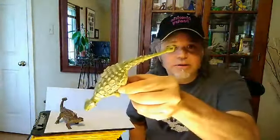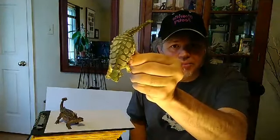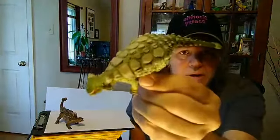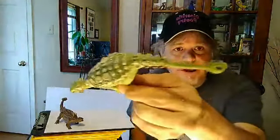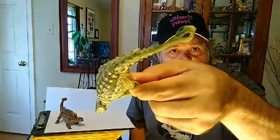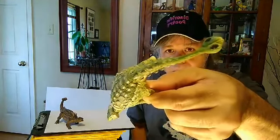It's an armored animal with a triangular shaped head and plenty of scutes all over its back, plates, with a very special large club on its tail. This helped it protect itself from predators.